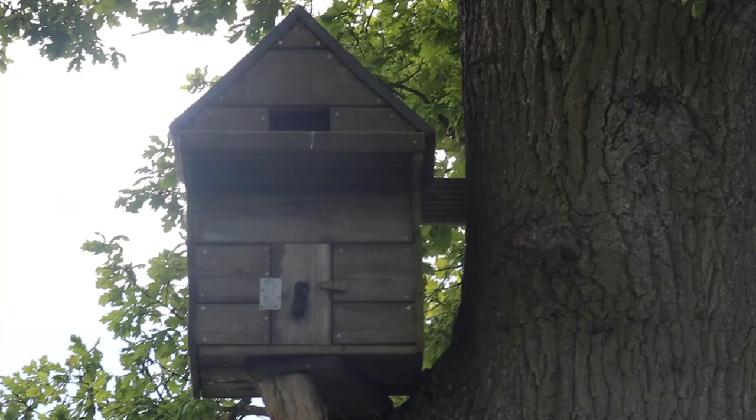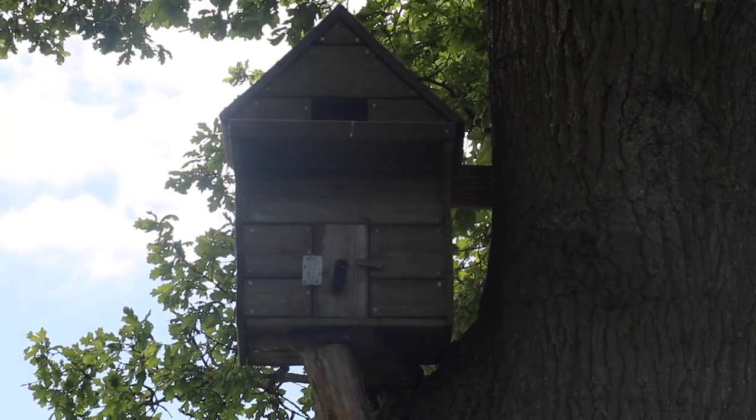And in the tree above us here is a barn owl box that we've got, and that's just one of the things that we're doing to try and encourage nature and wildlife across our farm.